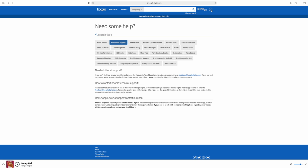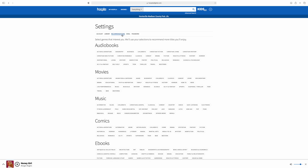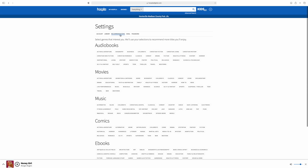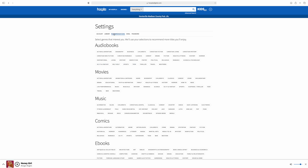At the top right is the settings, and this is where you can go to change any information on your account. If you need to change your email, if you want to refine your recommendations that Hoopla gives to you, add a library. You can see some of the libraries that have Hoopla that are close by to us. All of those things are here.